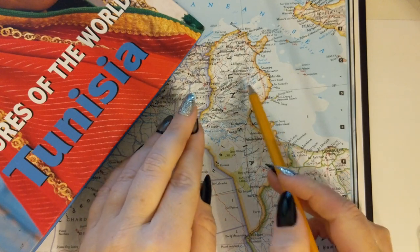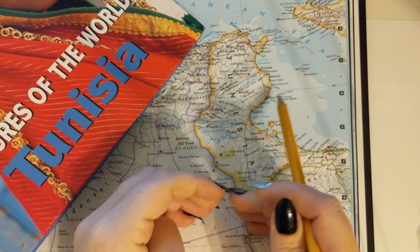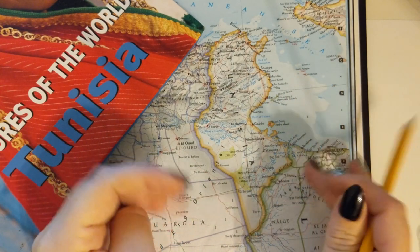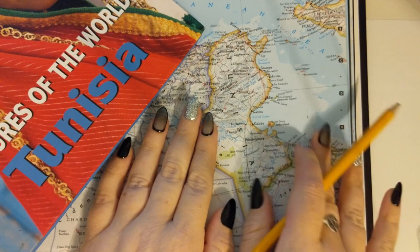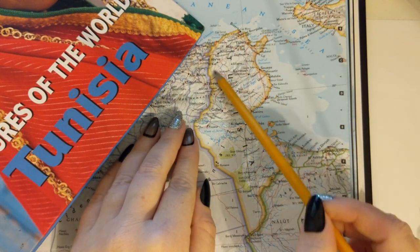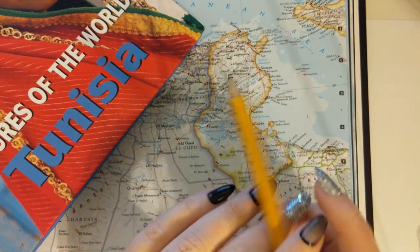Really interesting. And after a while, they really started to clash with some of the Berber tribes because some were not so enthusiastic about Islam as the others. And over time, Ifriqiya, this region up here, would be ruled by five great Arab dynasties.